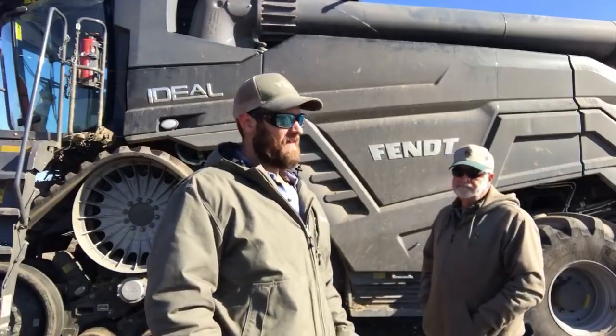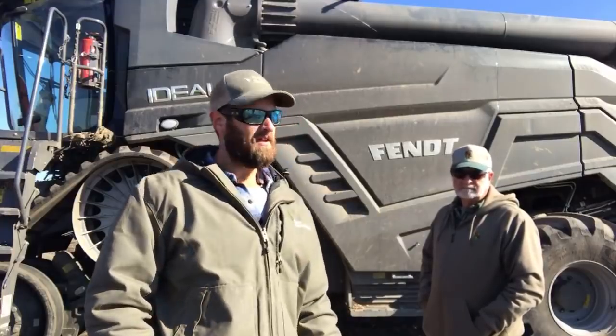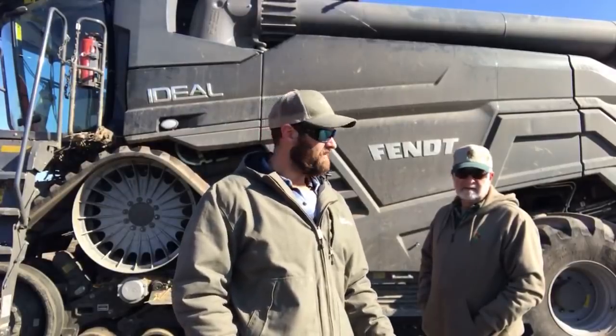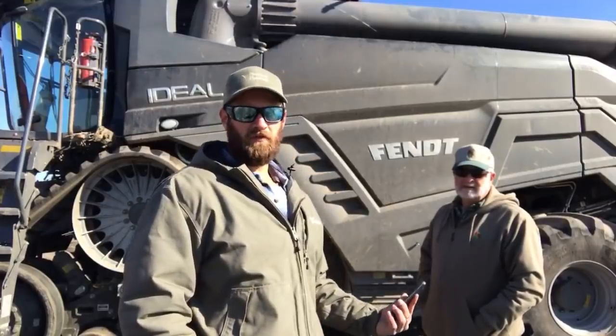I think the wettest we ran it in was 18% corn. That field we ran it in, half of it had fungicide, half of it didn't. The front half, which this machine did all of, that corn was all 15%.